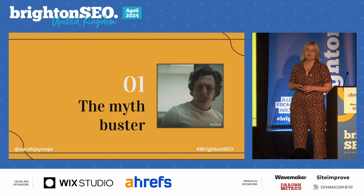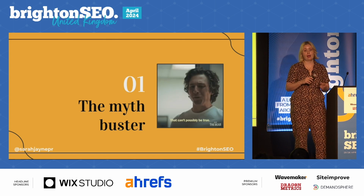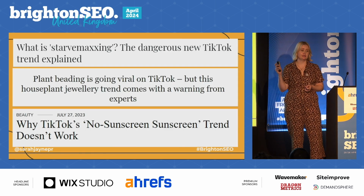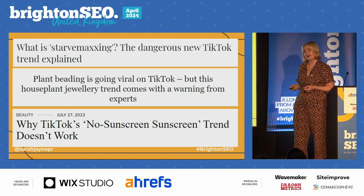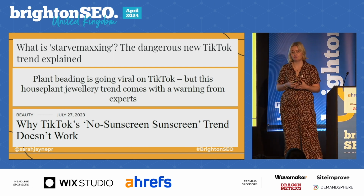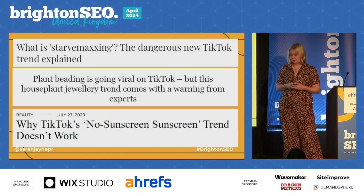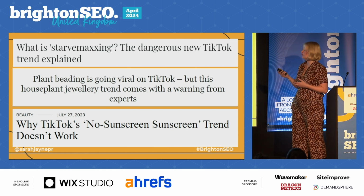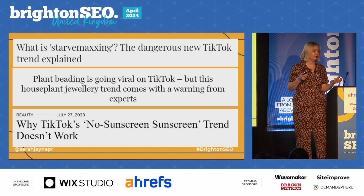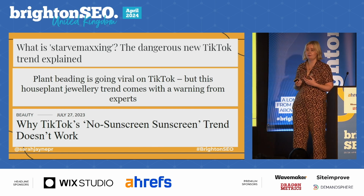The Mythbuster, this is my personal favourite and one we do quite often. It goes back to that bad news is good news. And people are naturally quite skeptical of TikTok and what people are saying on TikTok. That's where the emotion side of things comes in. So you want to be looking at how can we build on something and how can we dispel a myth? How can we educate people on something?